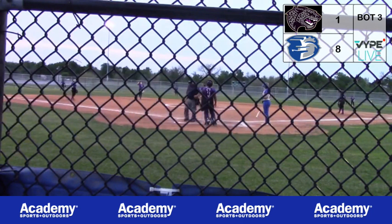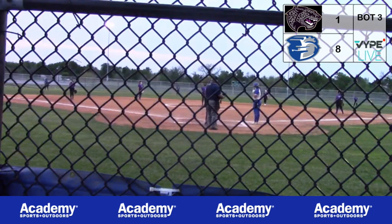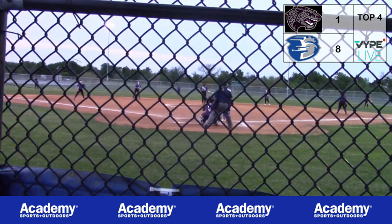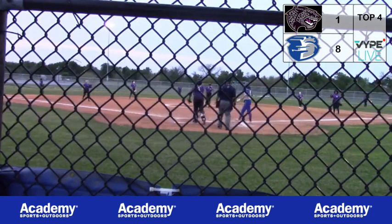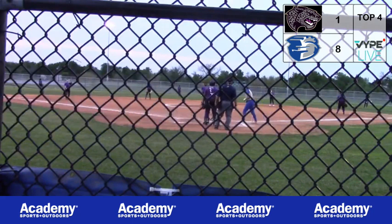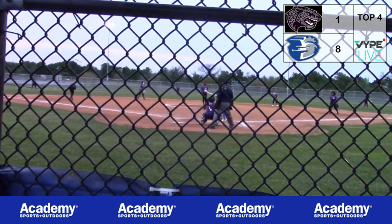So, here we go, top of the fourth inning here at East Metro Park. Score remains 8-2-1 here at East Metro Park. At bat, we have number 11, Reyes. Be a ball on that one.